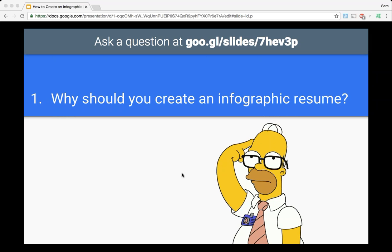So let's ask the question that begs to be answered. Why should you create an infographic resume? An infographic resume might be a bit intimidating at first. You might not have a lot of design experience, or you might be afraid that creating an infographic resume would be too much of a risk. But making a sleek, beautiful infographic resume doesn't have to be hard if you have the proper tools and an understanding of some basic design principles. And it's something that's really worth considering. Why? Elaina's got some stats for you.